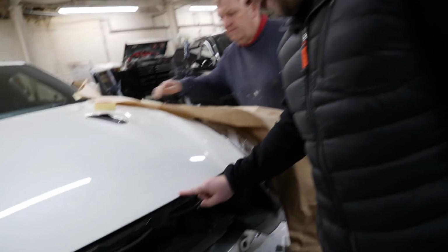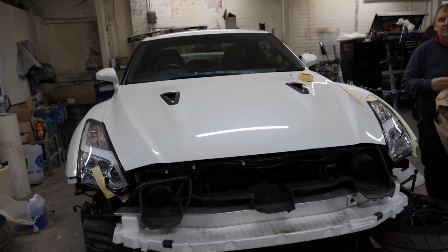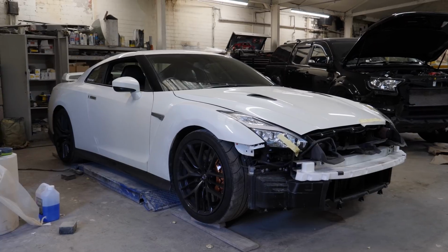There you go. That little bit there, all that, the whole bonnet. Only the best for the Nissan. Look at it. It's looking a bit unhappy. Looks like a Nissan, to be fair. What? Like missing bits and stuff? In bits and on a ramp, yeah. Do you know what it looks like now?